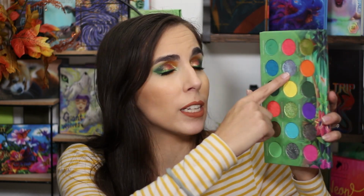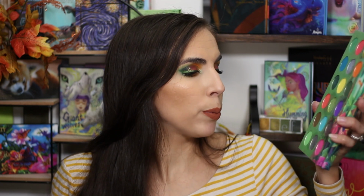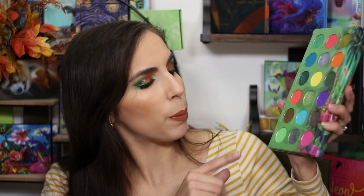Not all of them are green, like this is like a purpley gray. It's very, very pretty, and some of them might lean a little bit blue depending on what you pair it with. Like this has almost a blue duochrome shift to it, so not all green, but it's a little heavy on the green. But like I said, I love that about it. That kind of endeared it to me a little bit more, and since the rainbow palette with green shimmers, I had to give it a very high spot in this ranking.